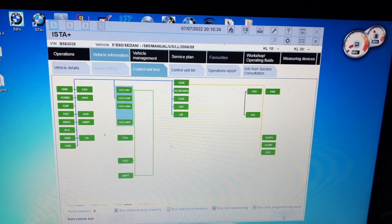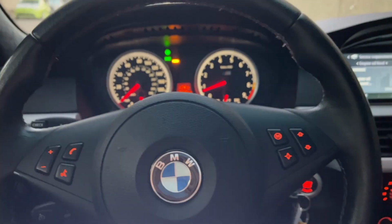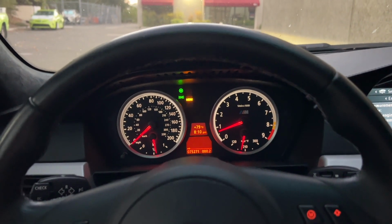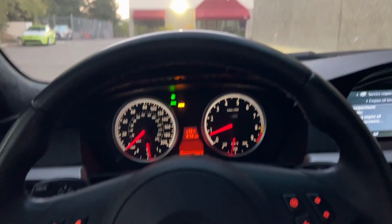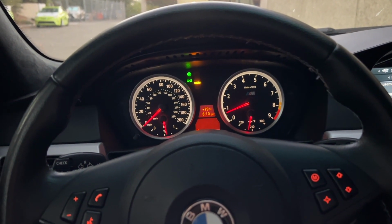Look at that. That is picture perfect. Not one trouble code stored in the Canadian car, this 2006 BMW M5. Finally got the instrument cluster back today from coding. They anticipated having it done yesterday. That turned into today. Not a big deal.